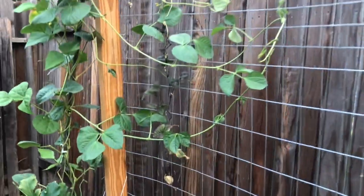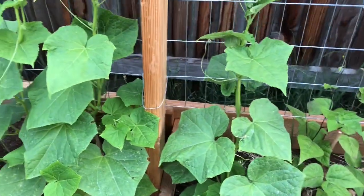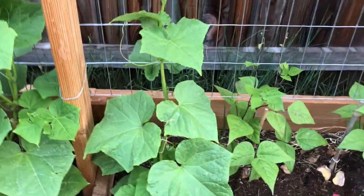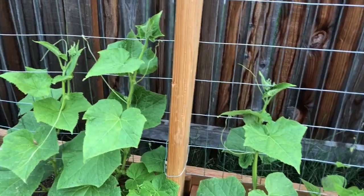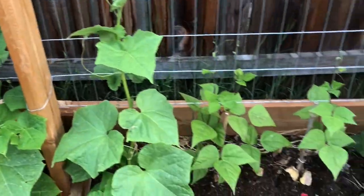We decided to move this bean plant so it could actually climb up the trellis. And then we have our cucumbers. So it's really cool because actually these last week were all barely touching the trellis, if that. And so they've grown a lot in a week. And then so you see these plants, and then that one looks significantly sicker. And I think it's because of the aphids.